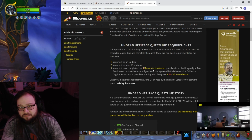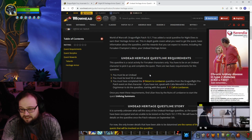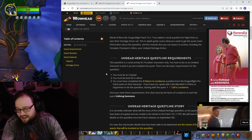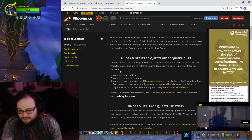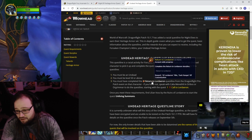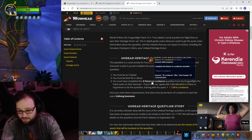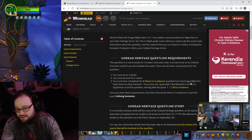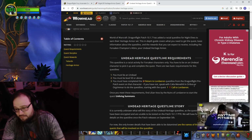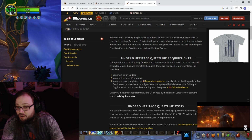Okay. Next up, Undead Heritage Armor. This questline is a racial activity for Forsaken characters only. You must be an undead, you must be level 50 or above. You must have completed the Return to Lordaeron questline from the Dragonflight pre-patch event on that character. It's not a pre-patch, it was just added in Shadowlands. If you have not, speak with Kalia Menethil in Oribos or Orgrimmar to do the questline. Oh, they did move it to Orgrimmar.